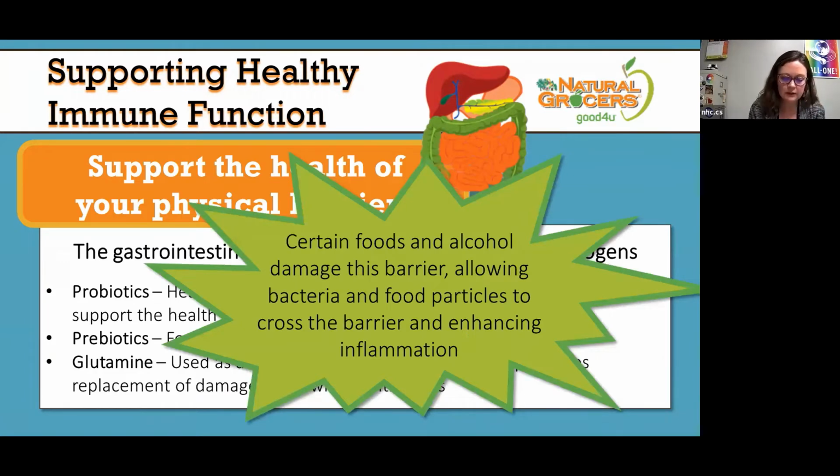So I should also mention that protecting the gut barrier also requires avoiding certain foods, right? Like some foods containing gluten for some people can really cause inflammation in the gut, or avoiding excess alcohol consumption or too much sugar or processed foods. All those foods can really damage the gut lining and create more inflammation.